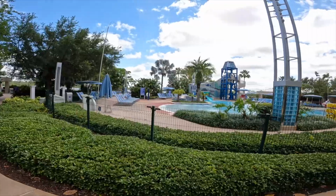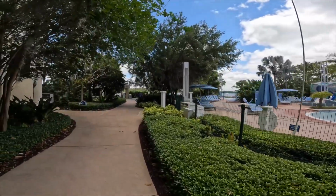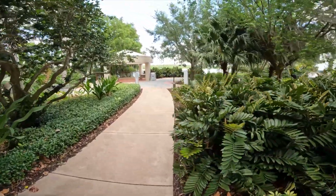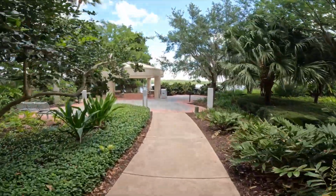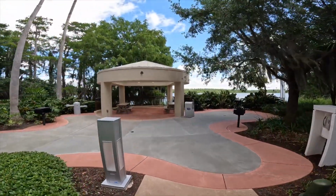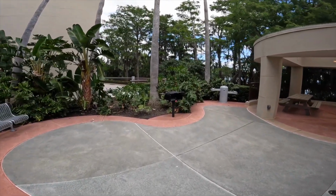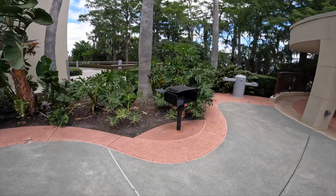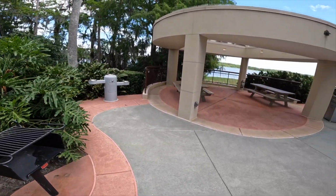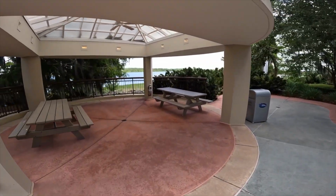It's nice. All right, so moving on. Complimentary barbecue utensils are located in the community hall. Very cool. It's amazing. This is neat in here. Some charcoal grills. I wonder if they give you the charcoal too. I would think they would have propane grills, those fancy ones, but it's a good spot to have a picnic.